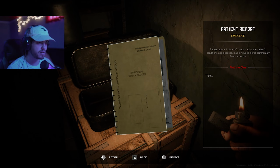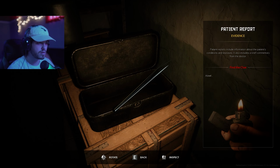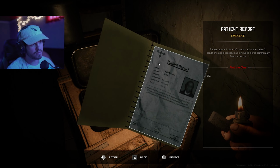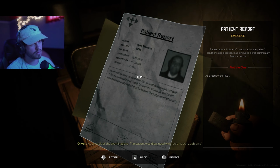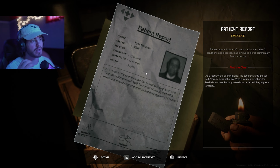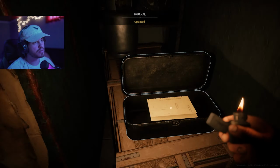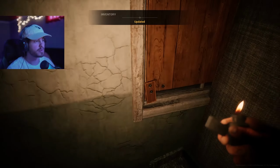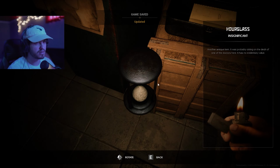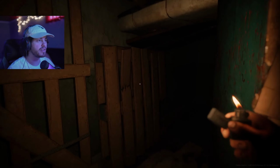Can I zoom in? Where do I look? Oh, you had to open it. As a result of the examinations, the patient was diagnosed with chronic schizophrenia. Chronic schizophrenia? Hmm. So, is this the person that we just saw? Add that to the inventory. Because we might need that. I don't know why. Oh, wait, we're supposed to be gathering evidence, right? Hourglass? A bunch of weird stuff in here.